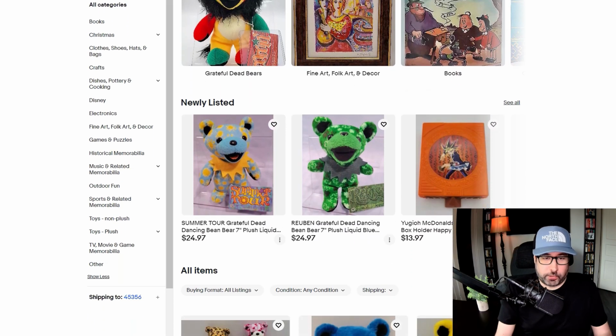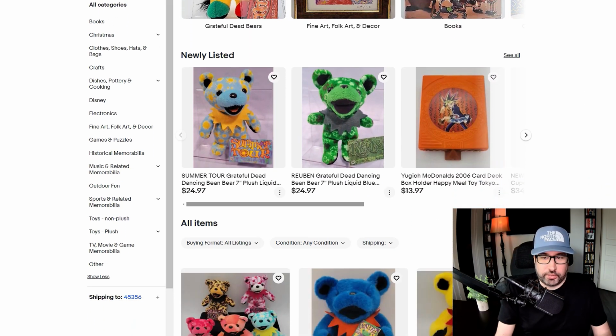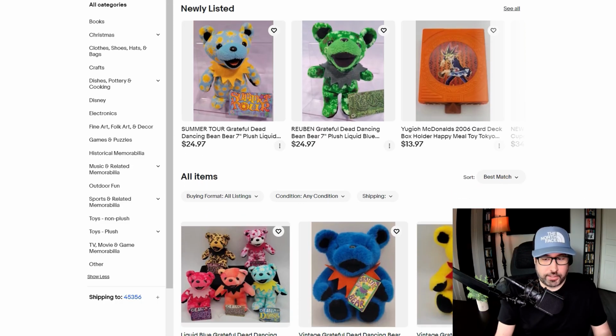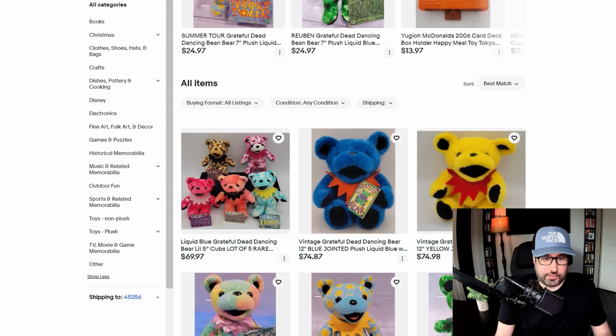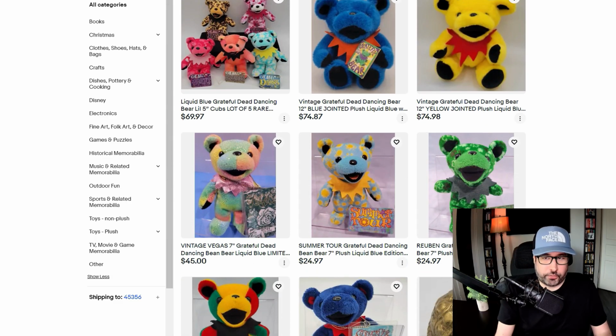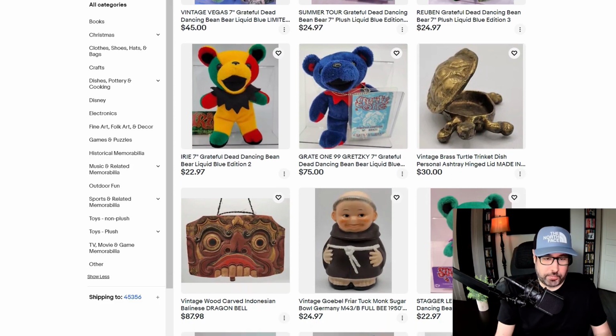See these Grateful Dead bears right off. Yu-Gi-Oh! McDonald's card deck box holder. Some of this McDonald's stuff usually is not worth listing, in my opinion. Some of it is. I'm not familiar with the Yu-Gi-Oh! Didn't even realize they had Yu-Gi-Oh! McDonald's toys. Lots of Grateful Dead bears. I've never actually found one of these. Every time I see one that looks like it, I check out the tag and it's not an actual Grateful Dead bear. I know some of these are pretty good money. Some of them are collectible. I don't know if they're priced right because I'm just not familiar enough with them.